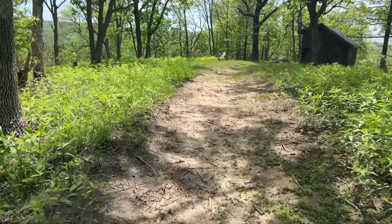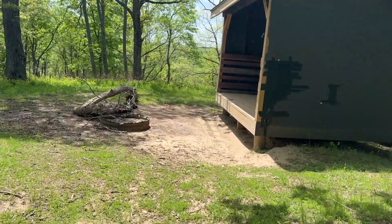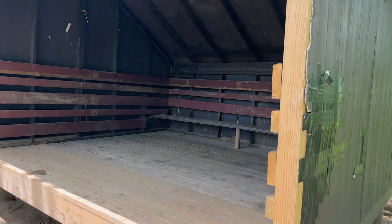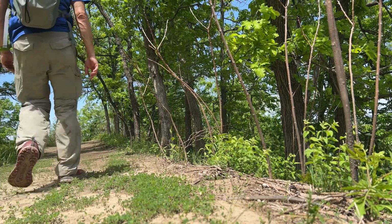One of the unique features of Indian Cave State Park were Adirondack shelters, which were peppered throughout the trails. They each had benches and fire rings and were perfect for a quick break out of the sun or for a protected overnight camp. I stopped to eat lunch at one of them.